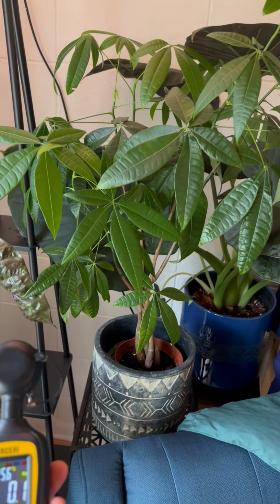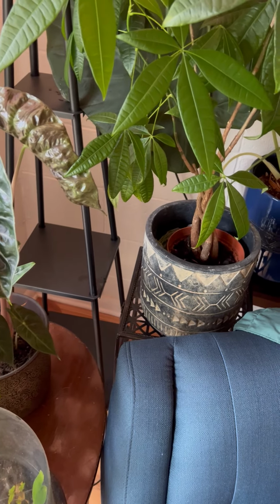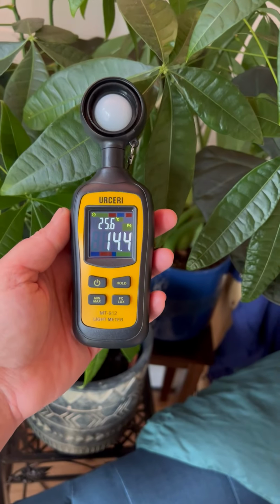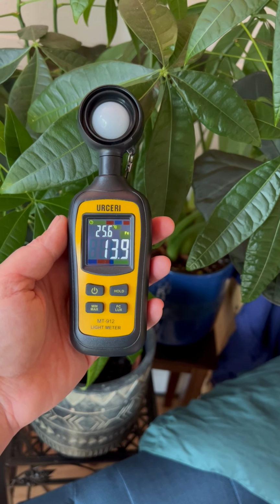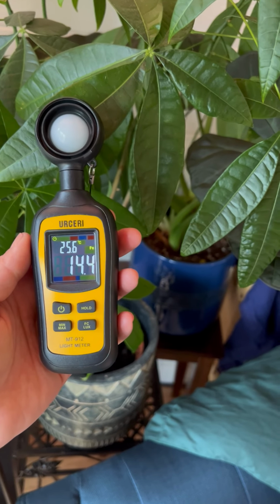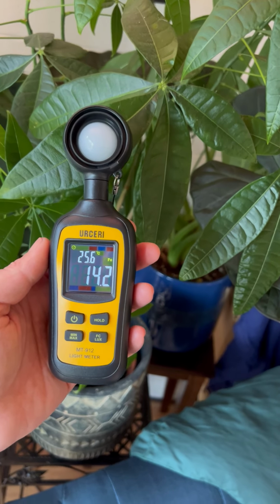And so these plants back here, like we're looking at the light meter, it has its cover on. So let me just pop that off. These plants back here are getting somewhere in that. So as long as they get that for 16 hours a day, they'll be okay. And money trees aren't necessarily low light plants, but it will survive. It won't grow like crazy, but it will survive.